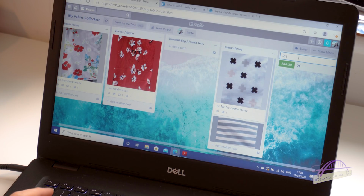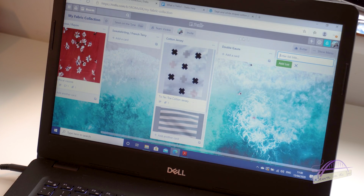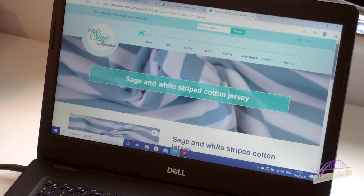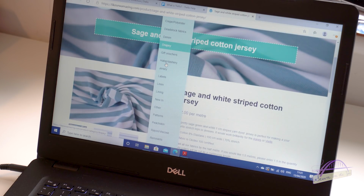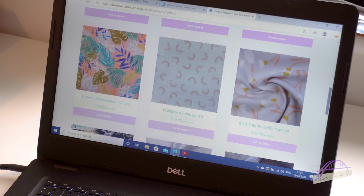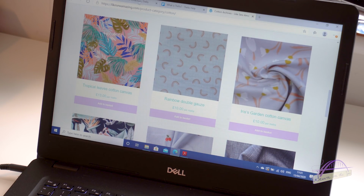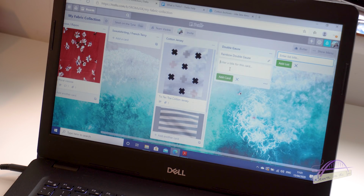So add list, double gauze. There we go. So we've now got our double gauze list, and I want to add this fabric as a card. So add a card. I'm going to go back to Like So Amazing, and I'm going to find this fabric. Now I think it will be listed as cotton. There we go. Rainbow double gauze. So let's go back and call it that. Rainbow double gauze. Add card.